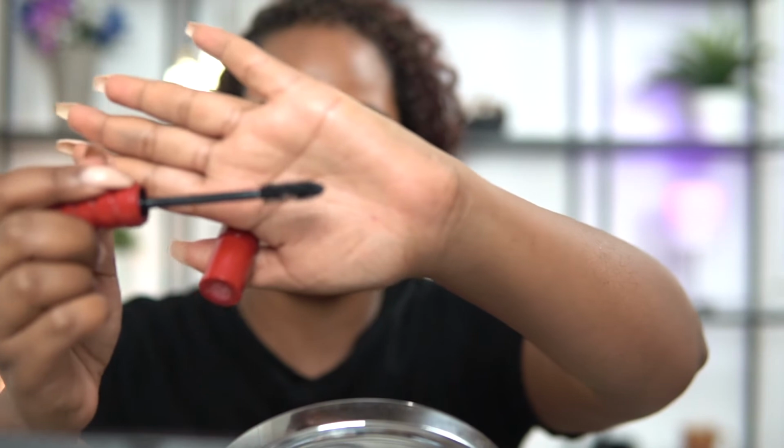Next thing I picked up is the Nars Climax mascara, and let's just talk about this packaging right here. How adorable is this packaging? It's super cute and super chic. So I absolutely love this mascara. This is what the wand looks like. So I'm just gonna go ahead and coat my lashes for some falsies.